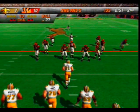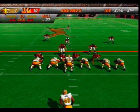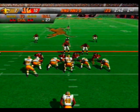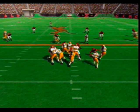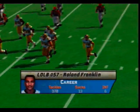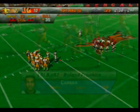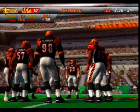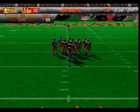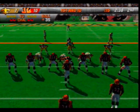Ball on their own 27-yard line. Thomas, the man in motion. Here we go, with the pass. Picked off. It's intercepted. He appears to be fooled by the zone coverage as the timely interception is made by Franklin. He's going to have to take more of what the defense gives him and not try and shoot for a big play so often. After the interception, they'll set up shop at the 35-yard line.